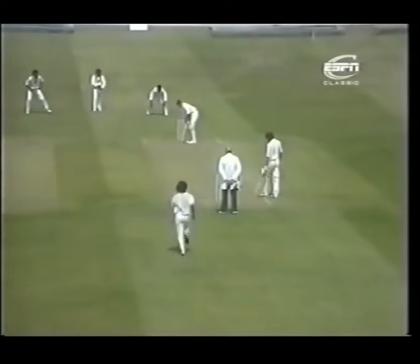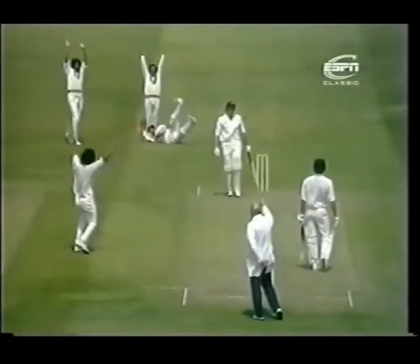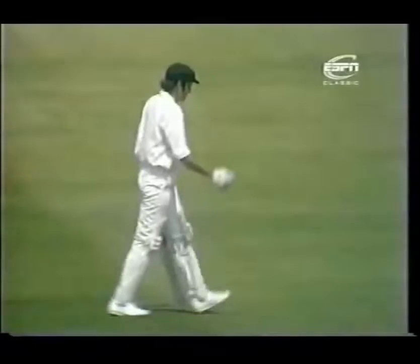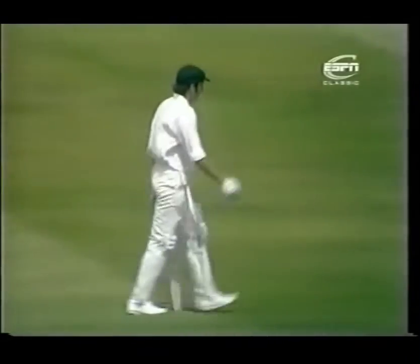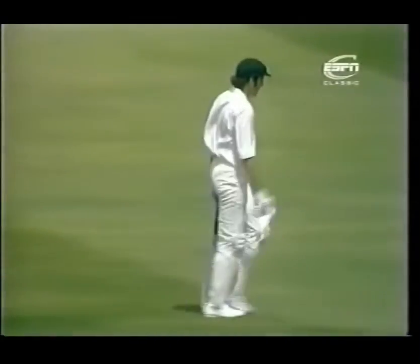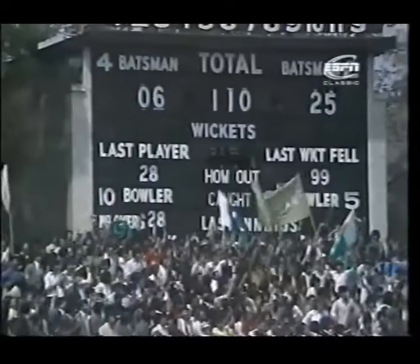Nazir Malik bowling to McCosker. That's out. Caught behind. A good catch by Wasim Bari, and good bowling by Nazir Malik. The third Australian wicket down with 110 on the board. McCosker has struggled through, the ball finding the outside edge of the bat on many occasions, and that time going to hand. 25, McCosker caught Wasim Bari, bowled Nazir Malik.